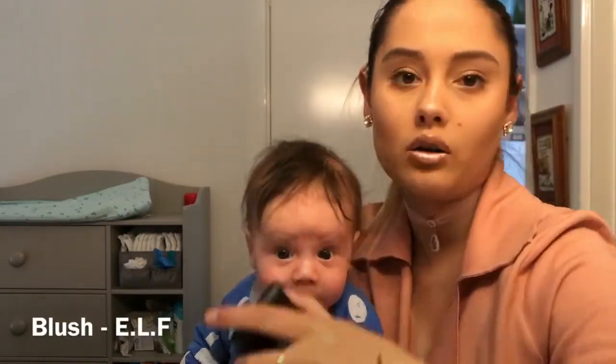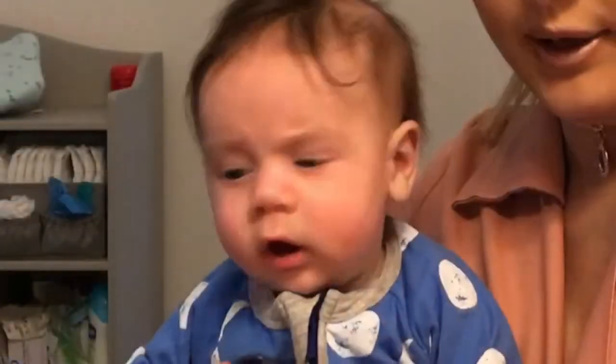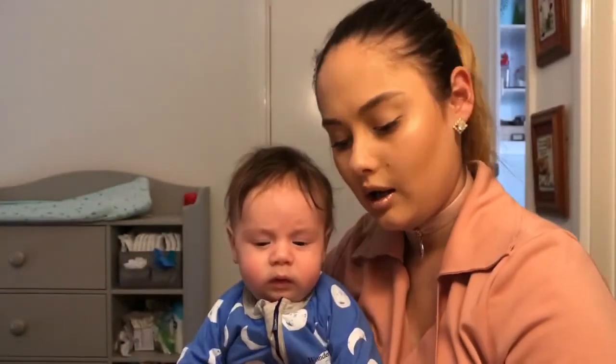That did not work out for me. This was a definite nay. This is the e.l.f. blush in the shade Candid Coral. I've tried out e.l.f. before and a lot of the products have worked for me. But I think it's kind of a hit and miss. So it's a really pretty shade, like a peachy coral shade, if you will. However, it's just chalky and hard to blend, so that did not work for me, and I probably won't be using it again.